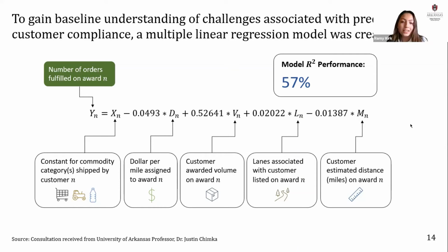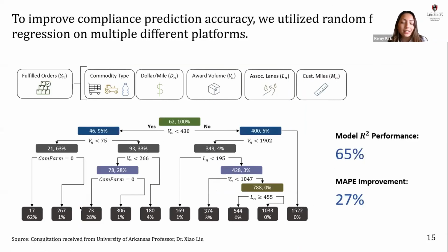Yeah, thanks, Parker. So as you mentioned, we were hoping to explore new ways to improve our multiple linear regression model and possibly implement machine learning. So we consulted Dr. Liu about this and ended up using random forest regression in our code to predict customer compliance. In the process of fine-tuning our model, we did feature selection based on feature importance and impact on the overall prediction. And by doing so, we discovered that the features that Parker just mentioned, commodity type, dollar per mile, award volume, associated lanes, and customer features, were the most valuable in predicting expected customer orders.